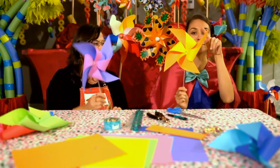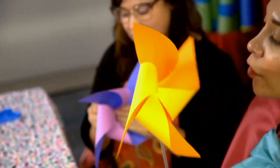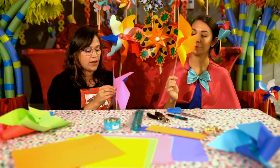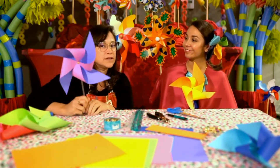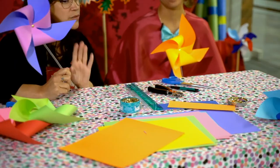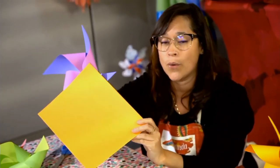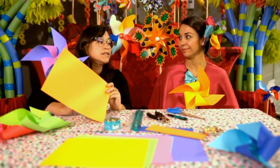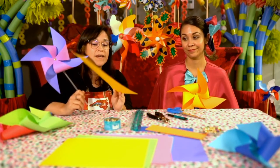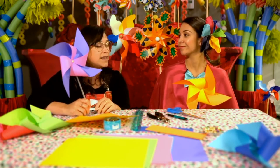Oh, this one spins much better than my last one. Oh, good. All right, so now, of course, I have to tell you, if you want to kick it up a notch, you can always take this paper and put glitter on it, or color it, or do drawings, or anything you want to do with the paper, because the paper is what will make it fancy.